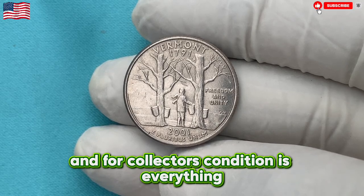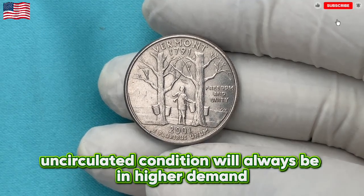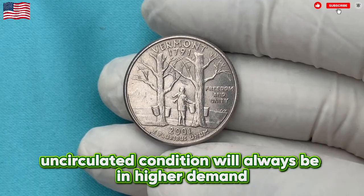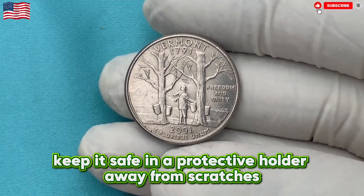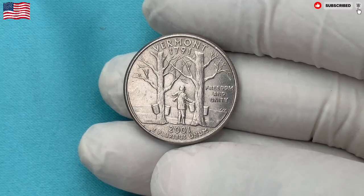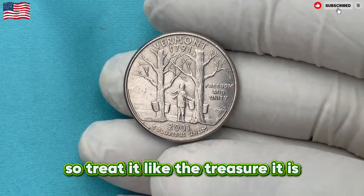For collectors, condition is everything. A Vermont quarter in pristine, uncirculated condition will always be in higher demand. Keep it safe in a protective holder, away from scratches, dirt, or moisture. Remember, every tiny mark can affect its market value, so treat it like the treasure it is.